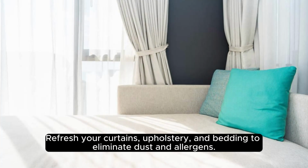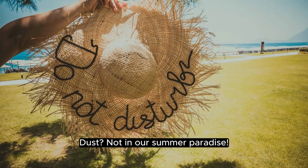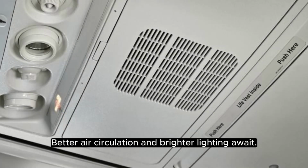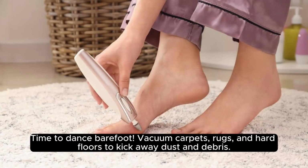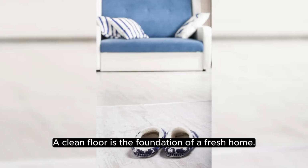Refresh your curtains, upholstery, and bedding to eliminate dust and allergens. Breathe in that freshness. Dust, not in our summer paradise. Grab a damp cloth or microfiber duster to clean ceiling fans and light fixtures. Better air circulation and brighter lighting await. Time to dance barefoot, vacuum carpets, rugs, and hard floors to kick away dust and debris. A clean floor is the foundation of a fresh home.